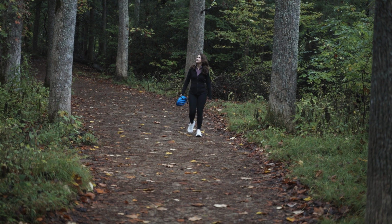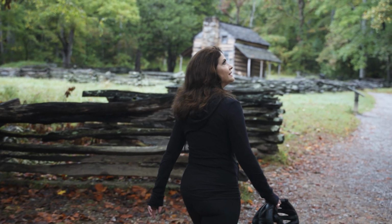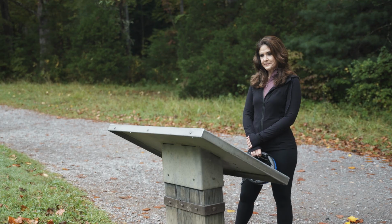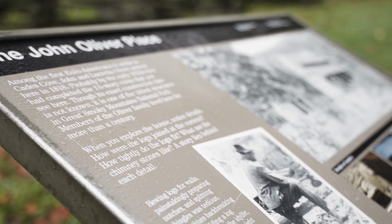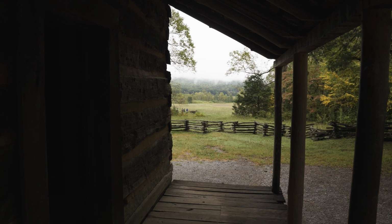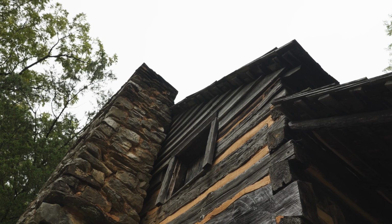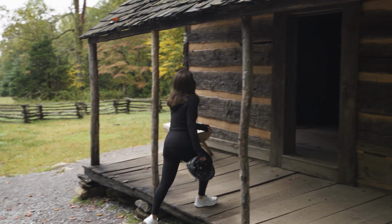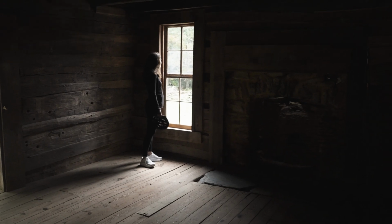Just ahead is the John Oliver Cabin, the oldest preserved structure in Cades Cove. Built in the 1820s, the John Oliver Cabin housed Cades Cove's first European settlers who survived their first winter only through Cherokee generosity. It stands amid a complex legacy. Walking through the cabin, you can't help but feel connected to the past. The rough-hewn logs, the handmade shingling. This was home for generations of Olivers who lived on the homestead after the park was established 100 years later.